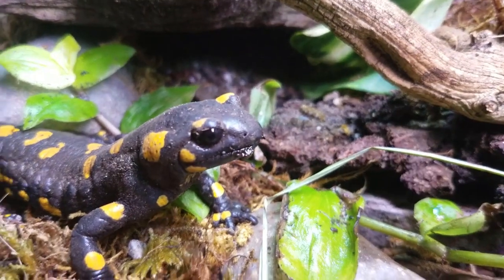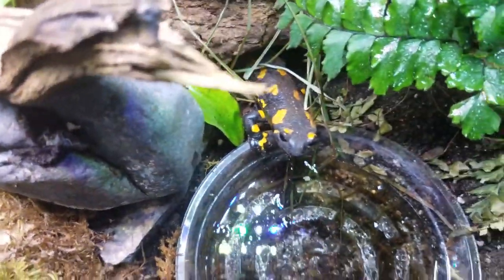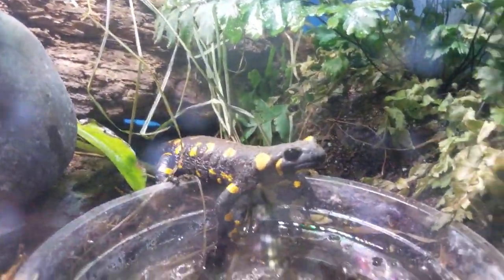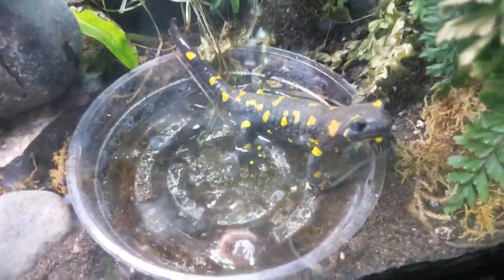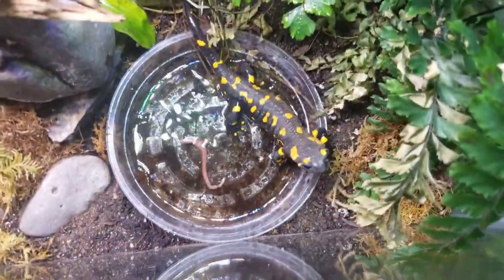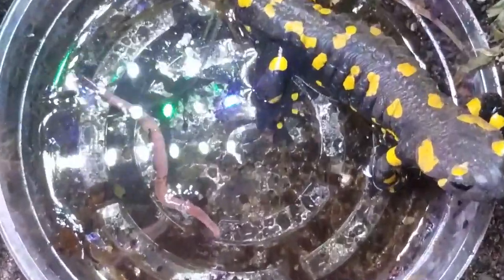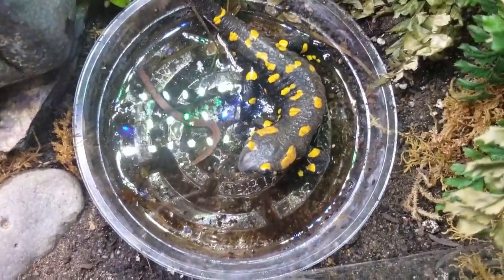Looks like this guy is actually coming out because he knows what time it is. Let's get a worm for him, shall we? Alright, there we go. I just kind of dropped it in the water there. Let's see if he notices it. These guys are pretty derpy and dumb, if I'm going to be honest with you. But once they see that worm, it's over.